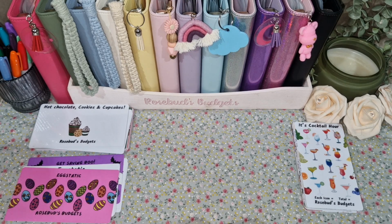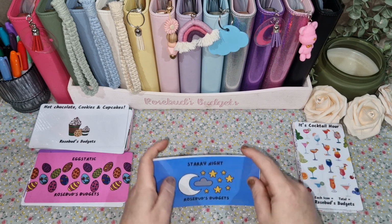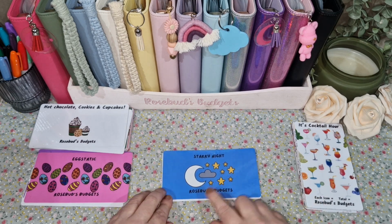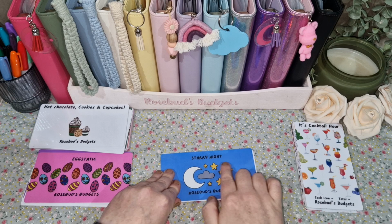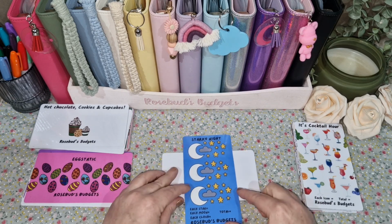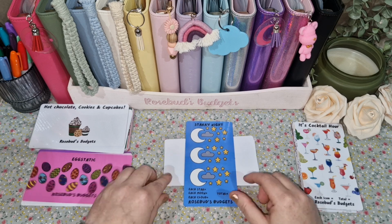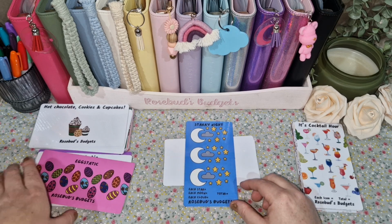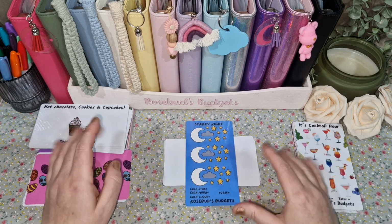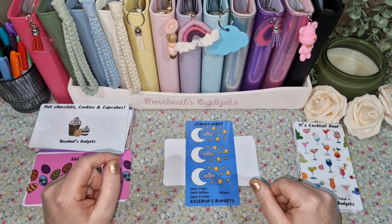Right, and then I love these. These are some of the first ones I've ever done. And yeah, I just kept tweaking the designs a little bit. So it's called Starry Night. So Starry Night, and I love how I'm able to put the image on the front, and then this is Starry Night. So you get to pick what each star is, what each moon is, and each cloud. So you could do 10, 5 and 1. You can do whatever you want to work it out to suit your budget.